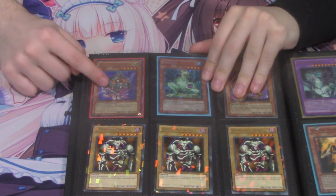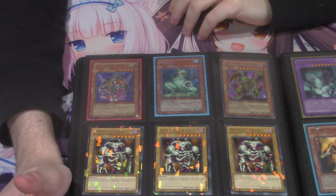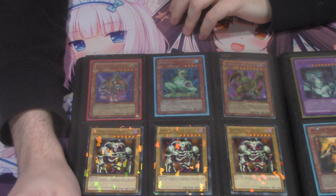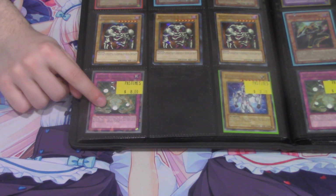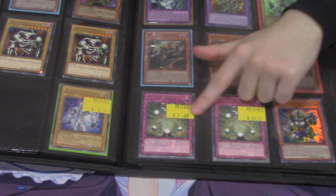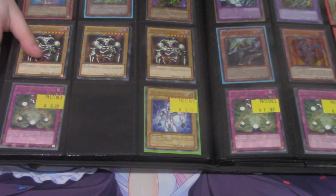Valkyrie, this is the jump version. I know the starter deck one's probably going to be worth more. Me and Jimmy Haw talk about it sometimes, but I love my jumps. DT Macro Cosmos right here. I have the other 2 here. I don't know why they're not together, but Ulti Neos.